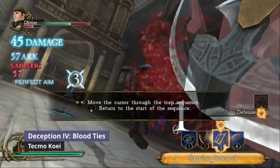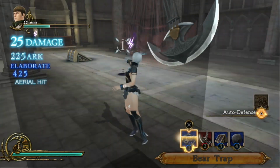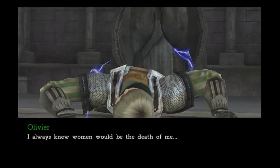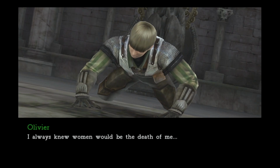And next up we've got Deception 4 Blood Ties. Now this is a strange one, not gonna lie, both in its gameplay mechanics and its story, but it's one of those strangely odd and addictive games that you almost play just to see what more weird stuff you'll find in there.